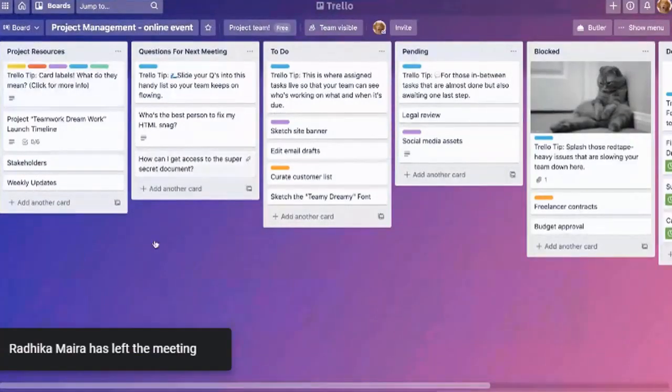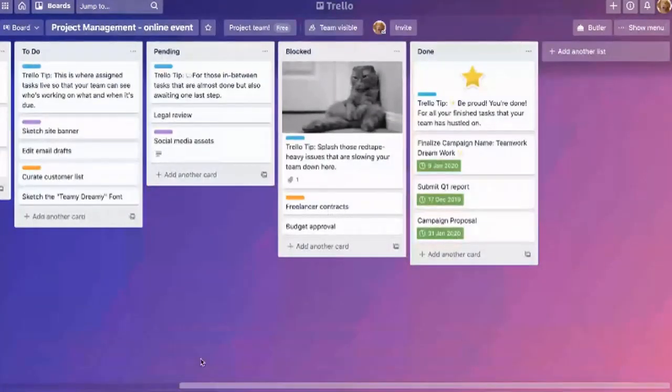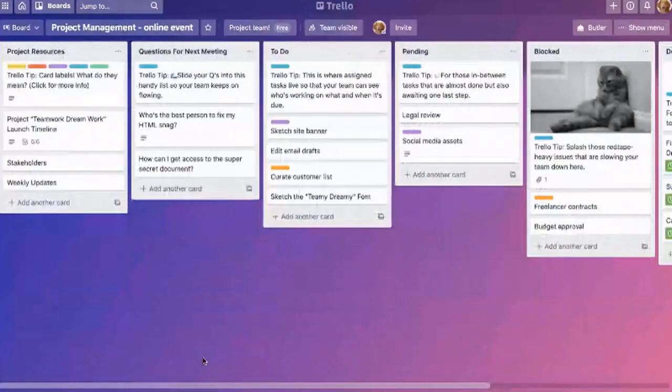As you can see here, they have a very similar layout to the one that I had. It's got the project resources, some questions for the meetings coming up, and it's got to do, blocked, done, and things like that. So templates, if you hate staring at a blank board and you're not sure what to put in, templates are really, really useful for you.